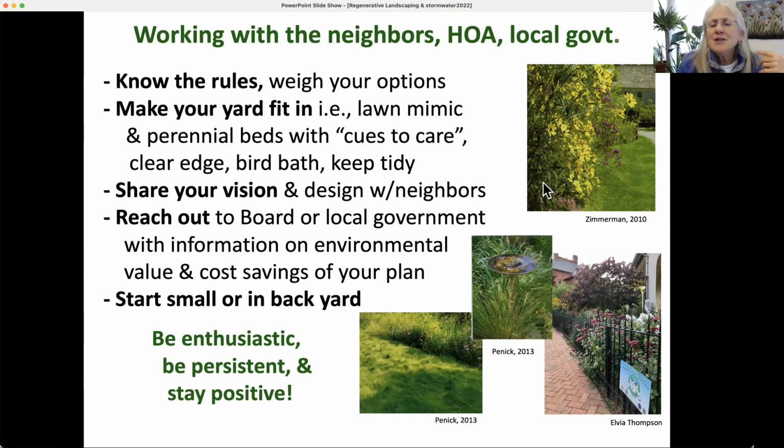So there's a little education, but if you put down these cues to care, like a mowed border or a bird bath or a sign, then that lets people know that this was intentional. It's always a good idea to share your vision and your design with the neighbors before you put it in. Start small, or maybe start in the backyard. You could reach out to the homeowner association board or your local government with information on the value of planting native plants and the cost savings of your plan. Just give people information, and during the process, be enthusiastic, be persistent, but stay positive.